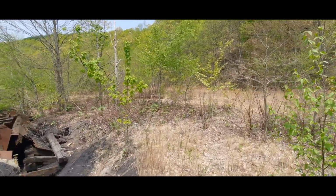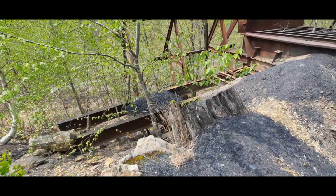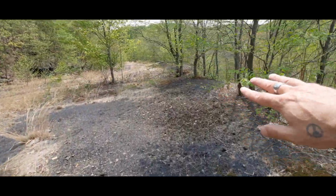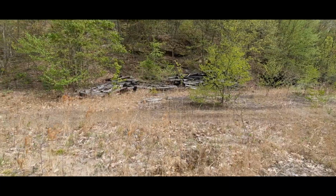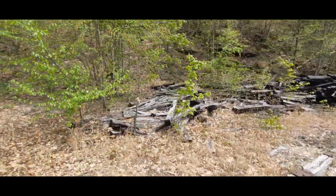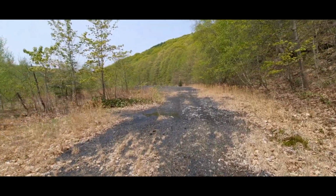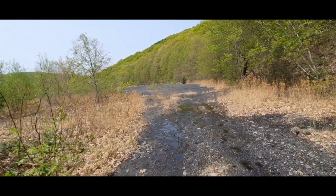Alright, so I'm at the top now. Wow. It's pretty wild. You can see I'm walking on coal. This is all coal piles. In the holes up the trail further. Really big piles. Bunch of old railroad ties. Let's walk down. Go down this way a little ways. Because I know there's something else that I've seen.